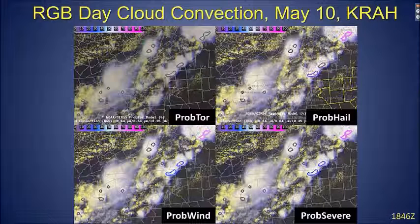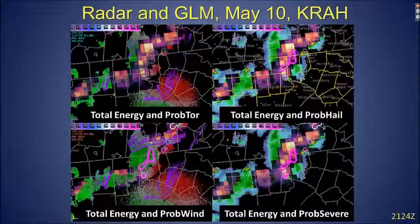And then the lower right panel is your Prob Severe product. Overall, the Prob Severe may pick up on a little bit more, but even then it was missing some of those storms. So that gives you a view. This is the second group of 4 panels here. You're looking at a product in the purple and yellow color legend. That's our GLM product that we're analyzing.